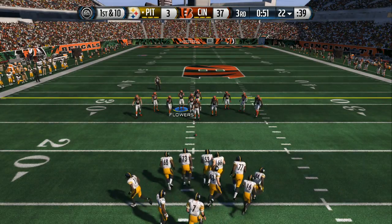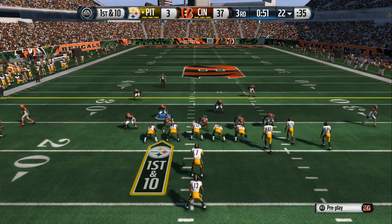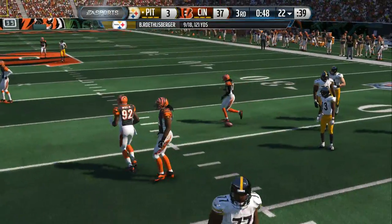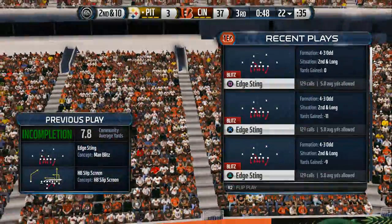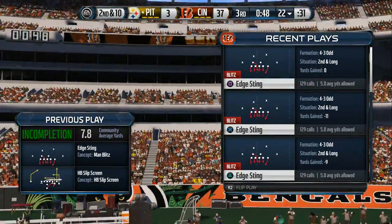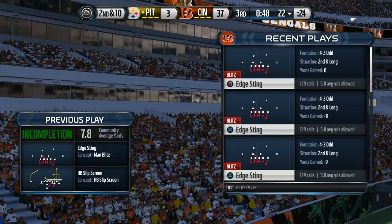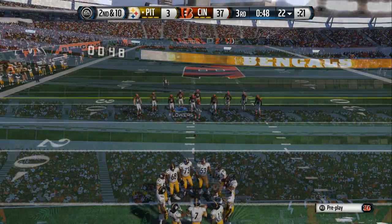They face first down. Roethlisberger's lining up in the pistol. Screen incomplete, looking underneath that time. Number 13, the attempted target. Second down now.